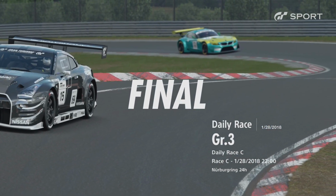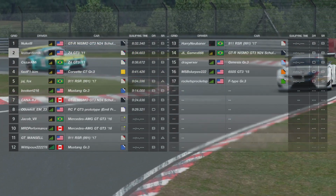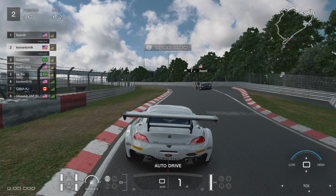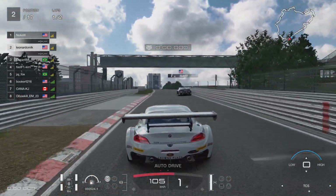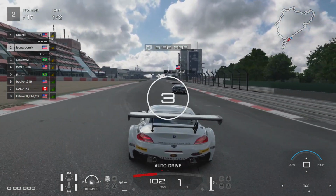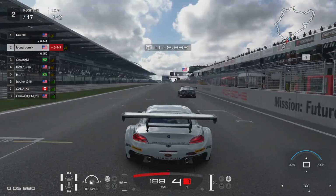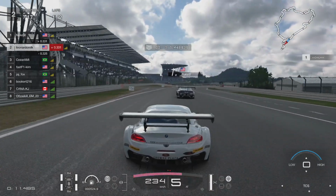Moving on to the third and last race of the video, we're going to be racing in Nurburgring 24-hour layout. I think this is the very first time that I actually raced this track in online mode in the daily race. And of course, we're driving one of my favorite Group 3 cars, the BMW Z4. I've uploaded a video, I think about a month ago, showing a win that I managed to pull with this car. This car can be really quick, really good. It's a very balanced car, but it can be tricky out of the corners. You need to go really easy on the throttle, otherwise you're gonna spin out really quickly.